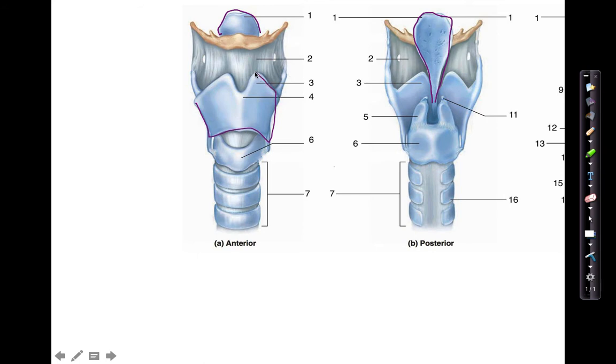This is the thyroid cartilage, and the thyroid cartilage does not go all the way around to the back. That's the thyroid cartilage, and this area right in the middle, which kind of sticks out, is the laryngeal prominence, aka the Adam's apple in men. And the thyroid cartilage is made up of what type of cartilage? It's hyaline cartilage.